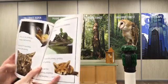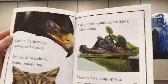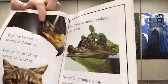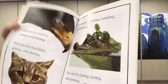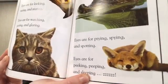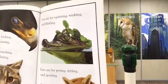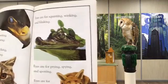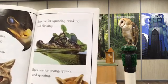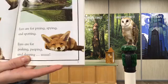Snore. So here we have some type of hawk. You can see its eyes there. We'll talk a little bit about what this milky white covering is in a little bit. We have this cat's eyes, big orange eyes. We have this little crocodile or alligator, maybe a caiman, sitting there using its eyes to peek out, and then a fox sleeping.